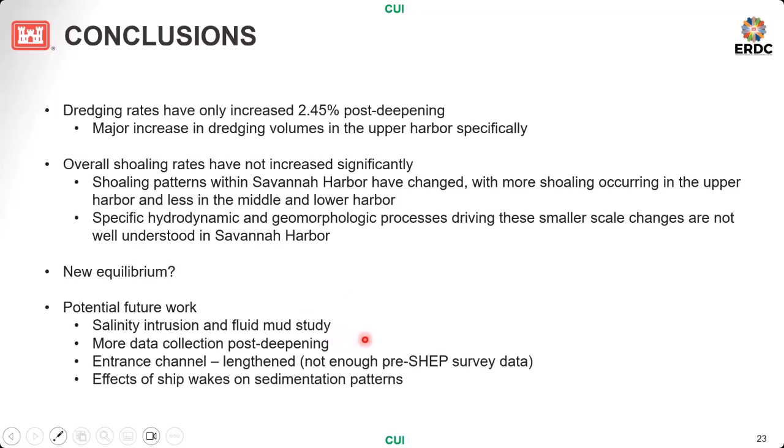We would like to see some more data collection post-deepening, because again, we only have 2 years of post-deepening data as opposed to 10 years of pre-deepening data. And again, the entrance channel, as Anna mentioned, had been lengthened, so there was not very much pre-deepening survey data in order to do that analysis properly.